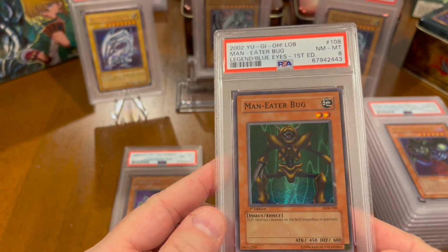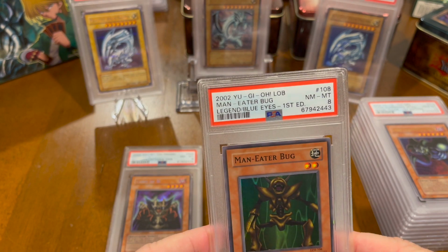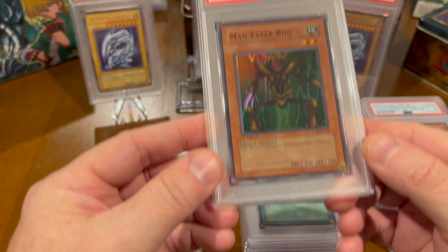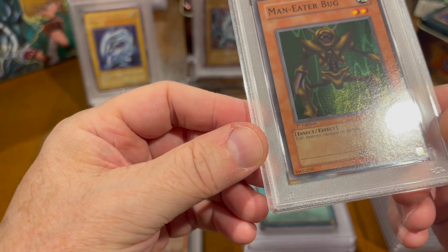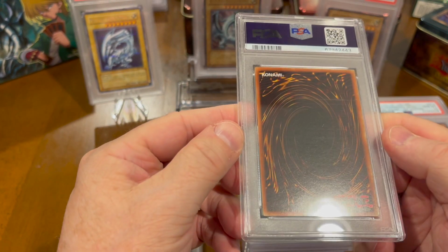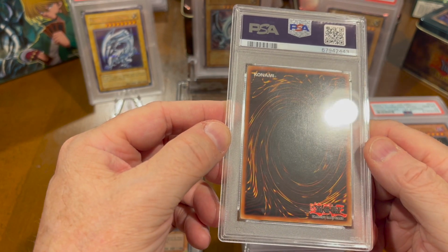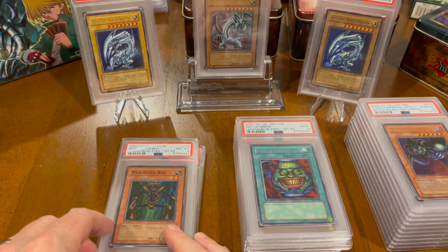Yeah, the LOB first edition, I'm not sure why they ended up, like if you look at this one, it's maybe from top to bottom not perfect. But as far as dings and surface and edges and corners, I don't know why I got an 8. Look at the back. Yeah, sometimes it's a little bit of a mystery with PSA. You get these grades and it's not really clear why, so that's a little sad to have a LOB first edition that's an 8.